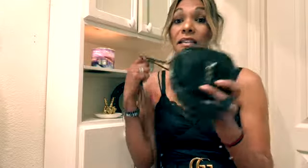Okay, so we pretty much fit everything in there. Now I'm going to zip it. Boom. So everything fits in here. Yes, it is very tight, but it does fit.